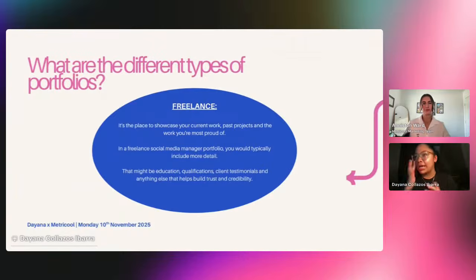And in my time when I was freelancing, some clients actually asked me for a CV, but very minimal, very small percentage. The rest of them were like, oh, can we just see your portfolio? And so if you are freelancing, a portfolio has a little bit more detail. You can share a lot more that you want, as opposed to, let's say, if you are working in-house where you've already covered a lot of it through your CV. So those are the difference between the two.